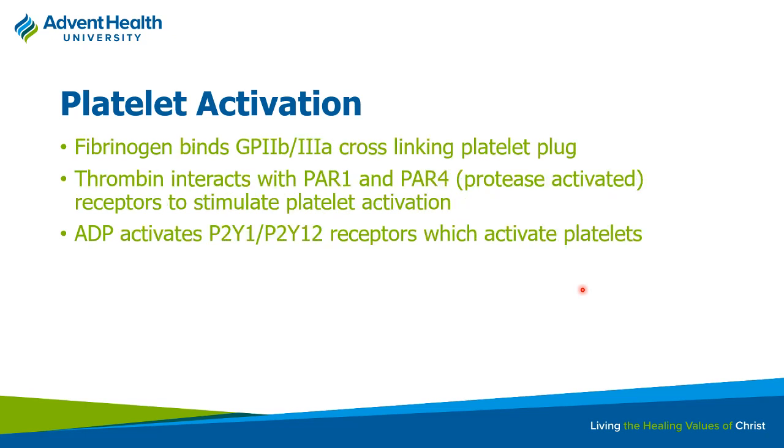Now, fibrinogen is also a really important factor. Fibrinogen gets eventually turned into fibrin, but it's also an important mediator to help hold those platelets together. So when you hit that plug there, fibrinogen is what's holding them all in place. And then we'll mention ADP as well as a very important factor for activating these P2Y12 receptors. This is going to be another important drug site of action.